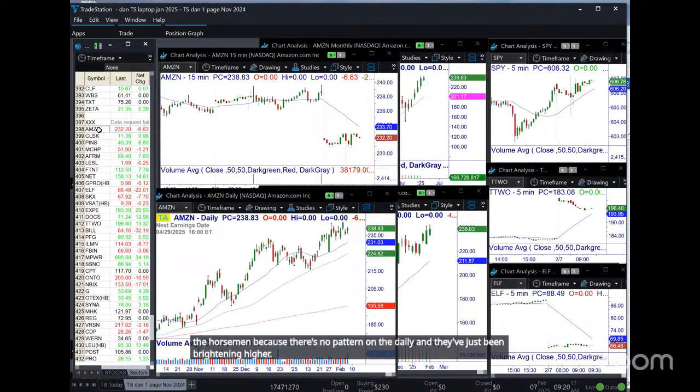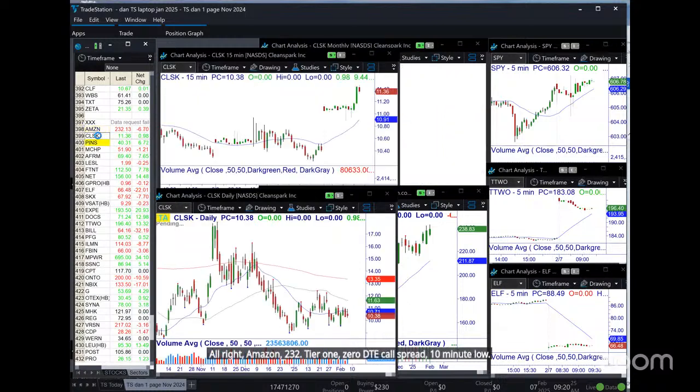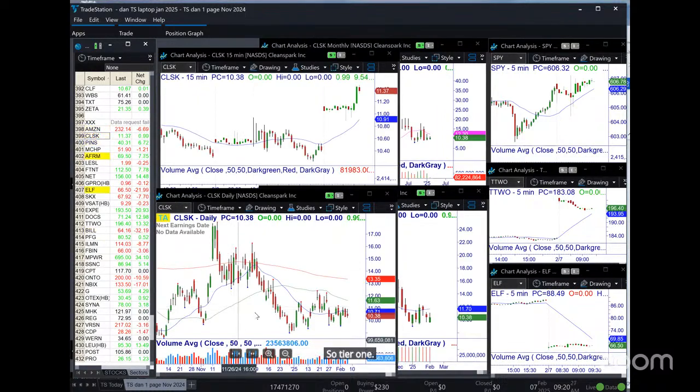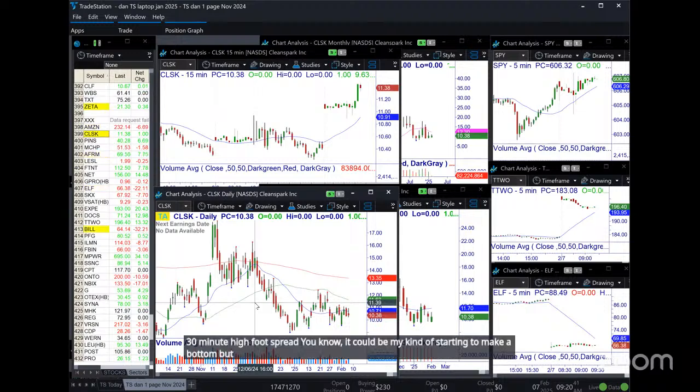All right, Amazon 232, tier one, 0 DTE call spread, 10-minute low. So tier one, 1138, gapping right here, 30-minute high, put spread, and it could be starting to make a bottom, but too sloppy for me.